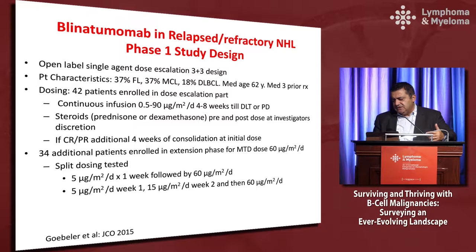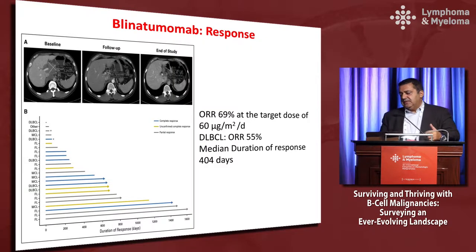The last schedule, and it's been propagated at least, you start with a ramping dose of 5 micrograms per meter squared per day for 1 week, and then jump to the 60, which is the target dose level, or do two ramping steps, so 5 micrograms per meter squared per day for 1 week, then 15, then go to the 60. The initial one was just a dose escalation strategy. The overall response rate was 69% at the target dose level of 60 micrograms. If you look at diffuse large B-cell lymphoma, the overall response rate was 55%, which looks again pretty good, with a median duration of response exceeding 1 year, about 400 days.